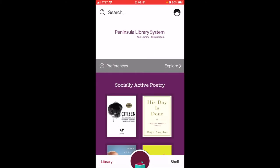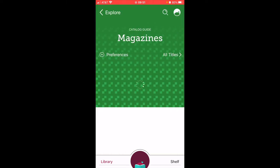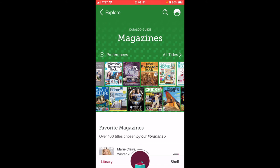To start reading magazines, you'll first need to download the Libby app from the App Store or the Google Play Store. Once you have the Libby app, click on it to log in with your library card. From here, you're going to want to click Explore. Go ahead and look for the Guide magazines. And here is our catalog of magazines.